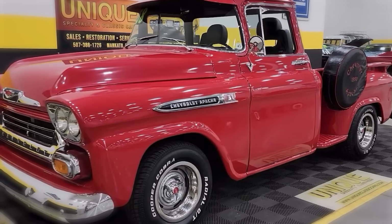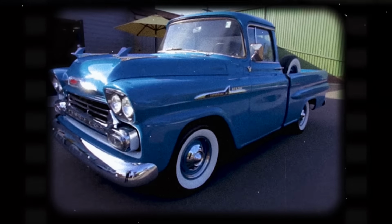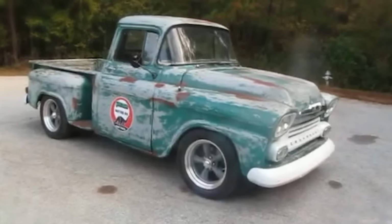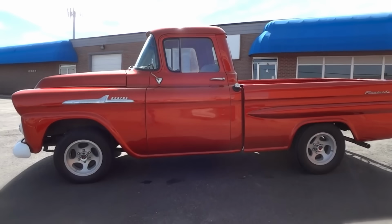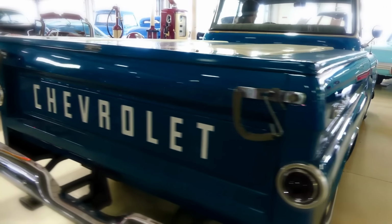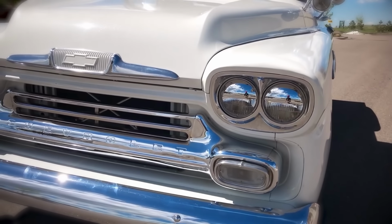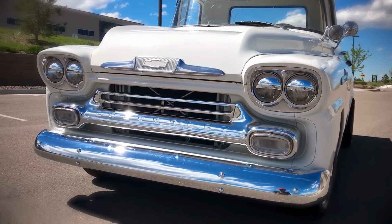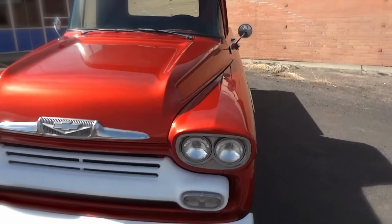The Apache name was introduced in 1958 and was used for Chevrolet's light-duty trucks until 1961. The 1958 Chevrolet Apache 31 was produced during a time when Chevrolet was making significant changes to its truck designs. The Apache nameplate was used from 1958 to 61, but the 58 model year is particularly noted for its unique design elements. The 1958 Apache 31 featured a distinctive front end with quad headlights and a wide angular grille. This design was a departure from the more rounded and streamlined looks of previous models.